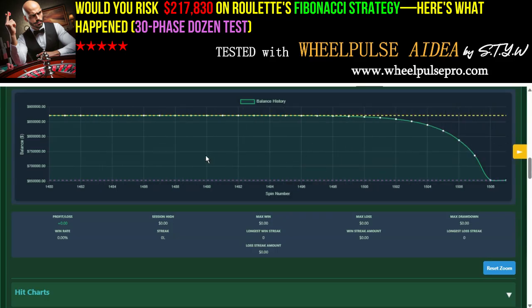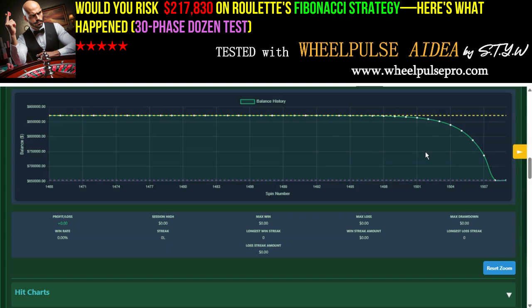So I believe this is one of the most detailed Fibonacci tests that I have done. That's why I created the Wheel Pulse AI idea. I test every strategy, and 30 phases, guys. We did hit 30 phases, and this is the maximum that I need to know anyways. But if you want to just play the game, make sure you have enough bankroll for at least 12 to 15 phases. So create more than 9, please.